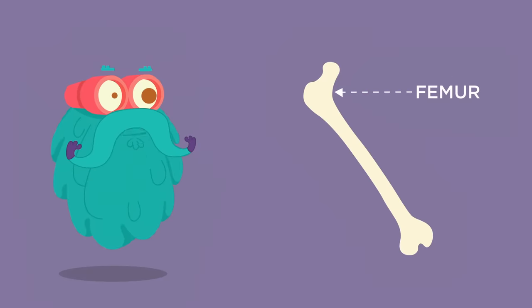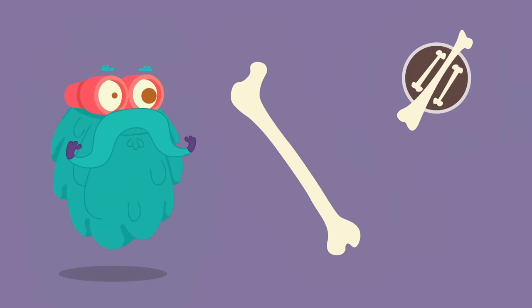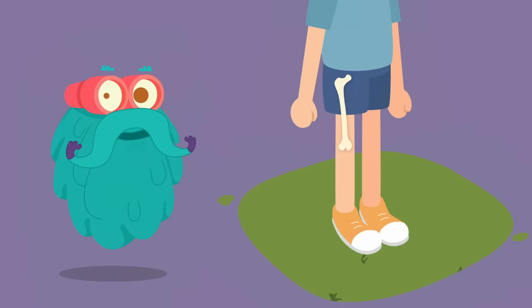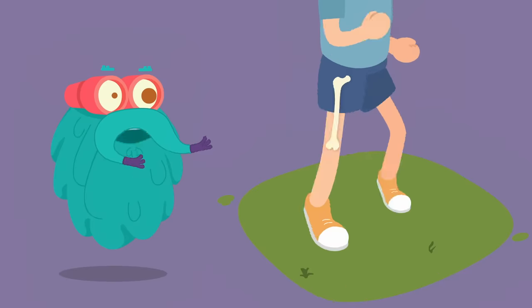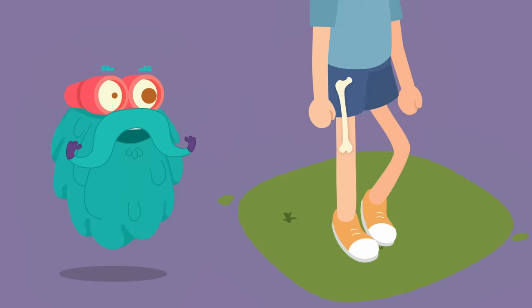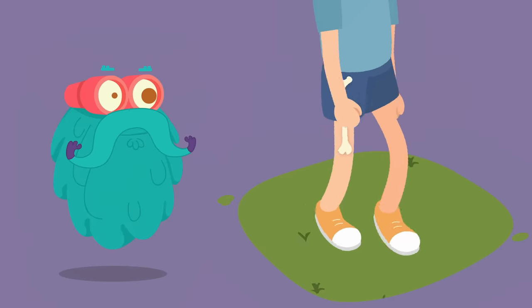Femur. The femur or thigh bone is the longest, heaviest, and strongest bone in the entire human body. All of the body's weight is supported by the femurs during many activities, such as running, jumping, walking, and standing.